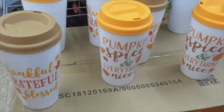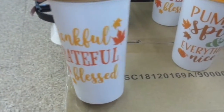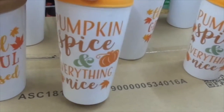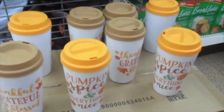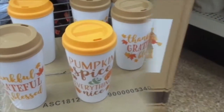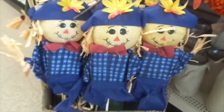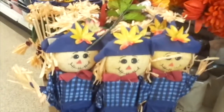Just spotted these coffee containers. This one says thankful, grateful, and blessed. This is pumpkin spice and everything nice. I think that's awesome. Another like plastic. And these adorable little scarecrows. There's more here.